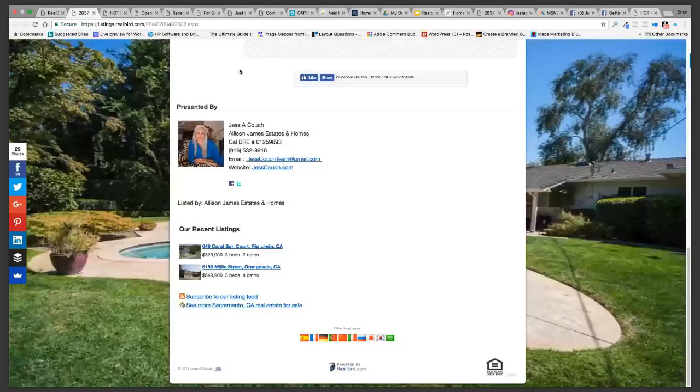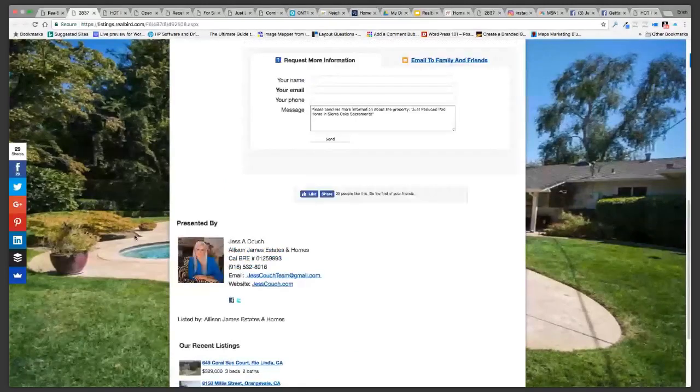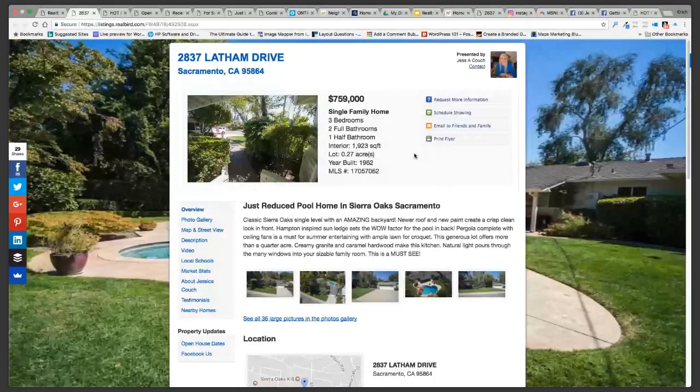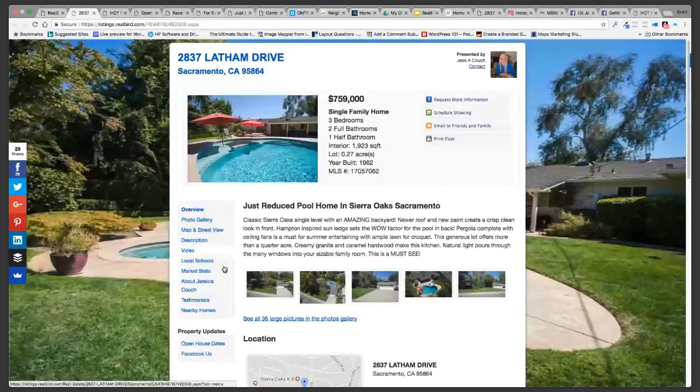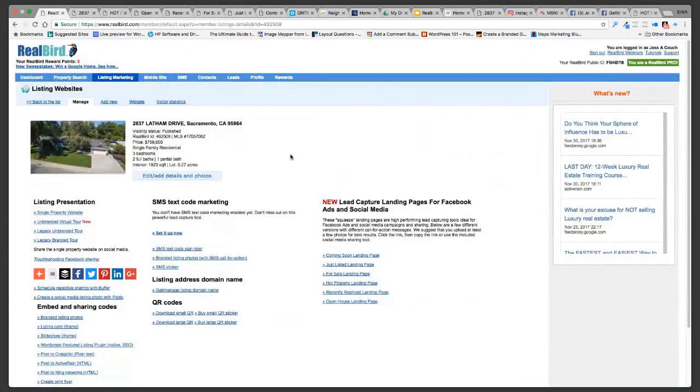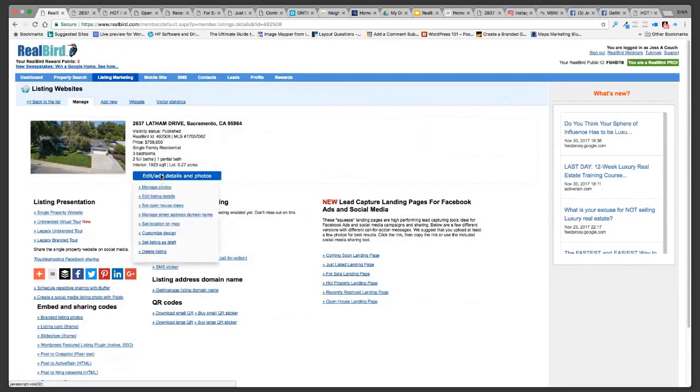All these tools are given to you inside your RealBird panel, and then you can share in different ways, in different places. Now, obviously, this is a lot more information, but it still has her contact information. It's a little mini video of the photos of the listing. And these can still be shared. I hope that when you're sharing listings, here, I'm going to go ahead and pull this up so you're on the edit portion. Edit listing details. Here we go.